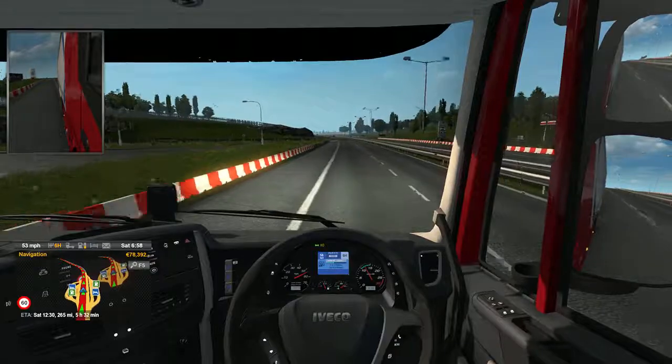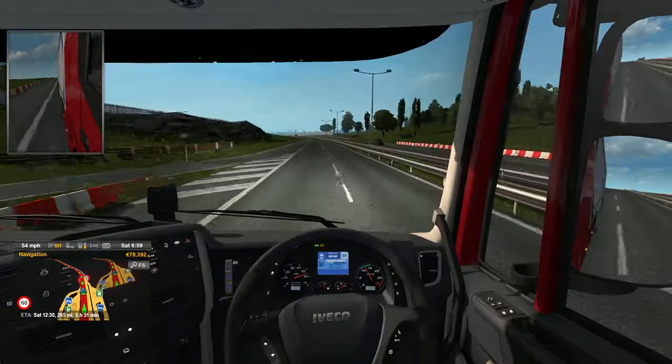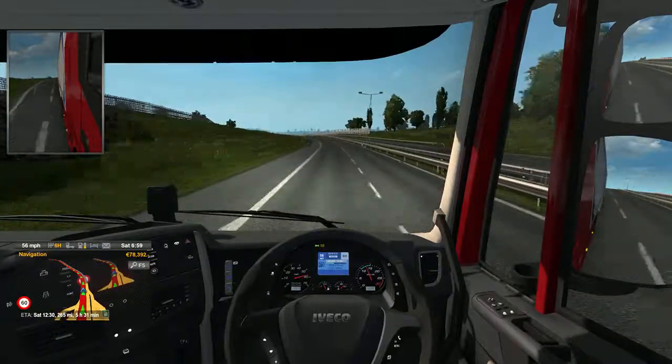We're getting on this profile, it's the opposite way around to ATS. Just swap my keys round for engine stop and wiper down.